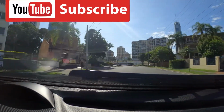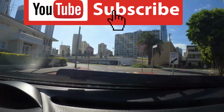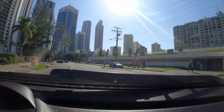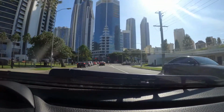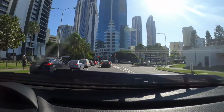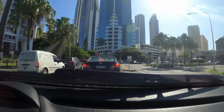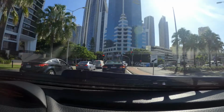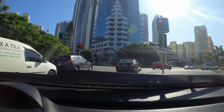The Gold Coast today, it's supposed to be about 31, 32 degrees. So it's going to be a warm one, guys. As we come around here, you can actually see Surfers here in front of you. So this is the middle of Surfers now. See what traffic's like at the moment. So there's a bit of traffic around. So we are, guys, coming out of Surfers.